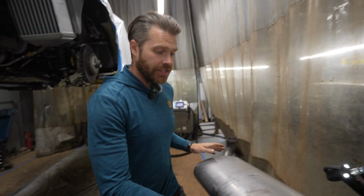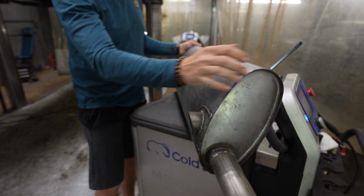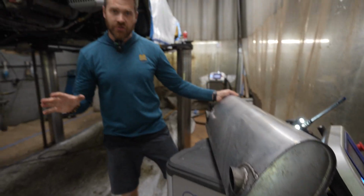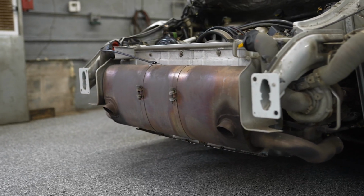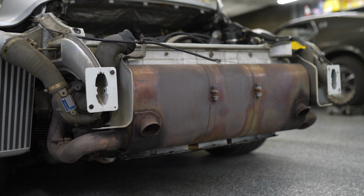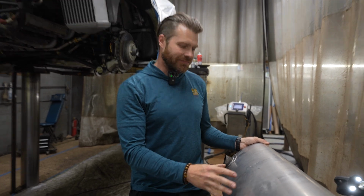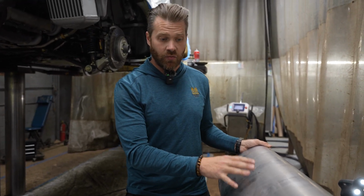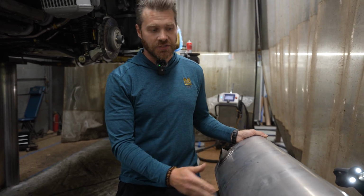Okay, so here we have the original factory exhaust from our 959. If you remember correctly, when we started, this exhaust was installed on the car. We'd removed all the heat shields and removed the exhaust itself because we wanted to take out all of the rust, all of the oxidation, all the bluing that was in this exhaust piece and give them back something really clean, really special.